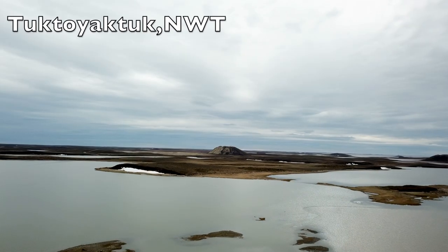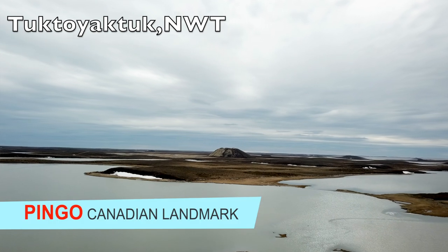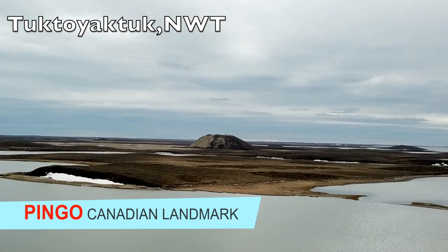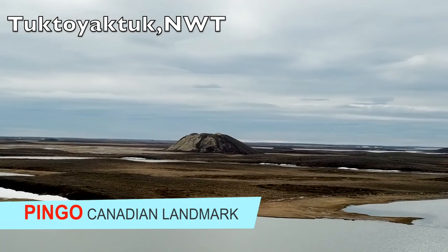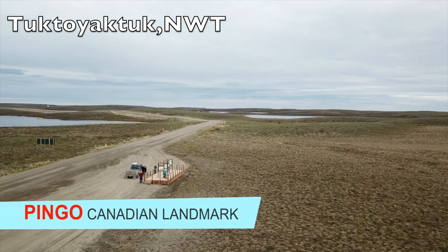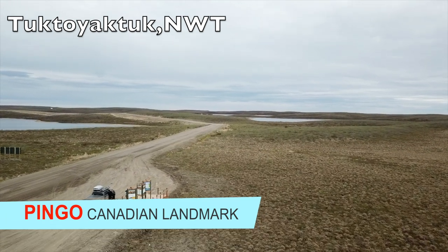Another interesting part of that small community is they have pingos. Pingos are a very interesting structure. It is an ice mass covered with earth, and they are up to 70 meters high. They have a viewing platform. We enjoyed them from that viewing platform. You can see them in the distance.